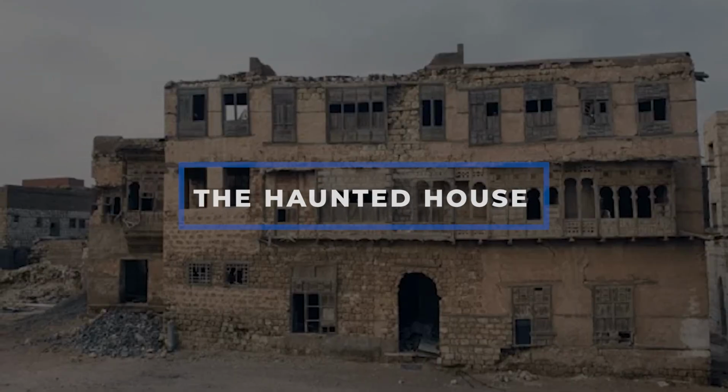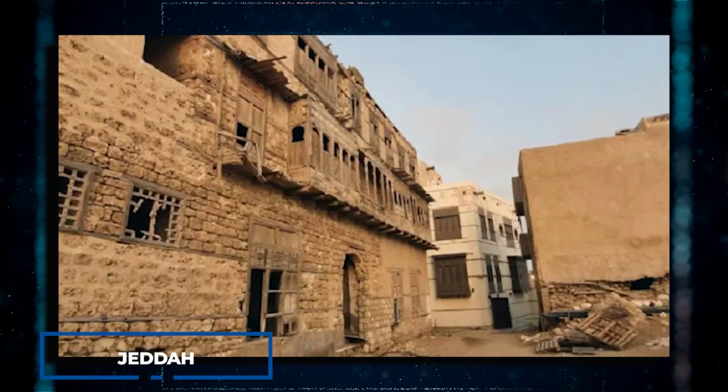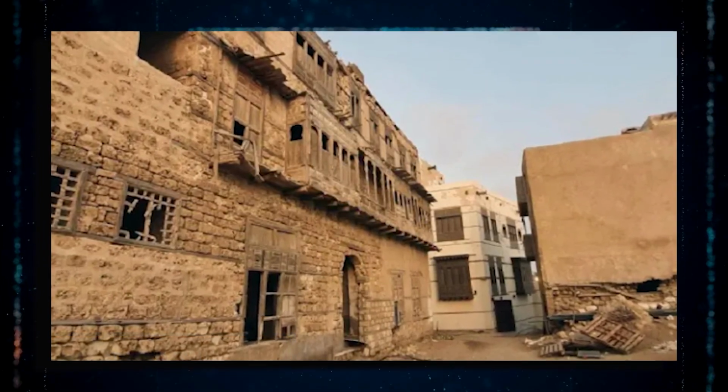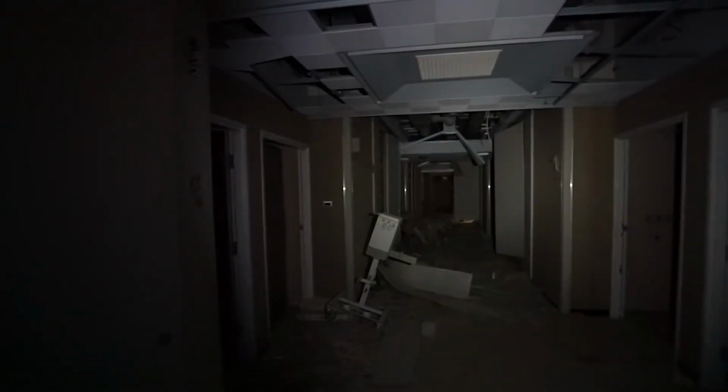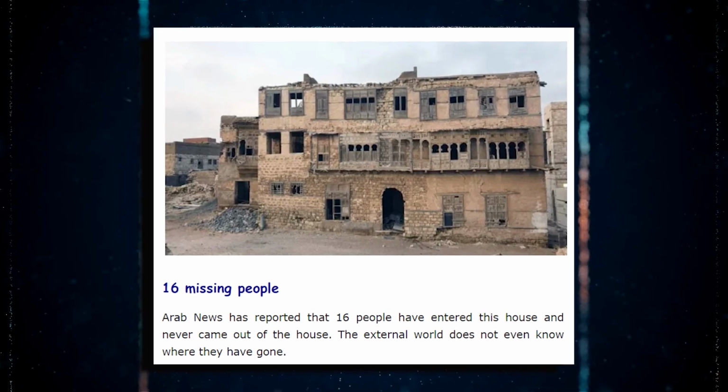Number 11. The Haunted House. There's a house in Saudi Arabia that strikes fear into even the bravest of people. It's a place where the walls are covered in scars and graffiti, drawing in shabab, but they always stop short of entering. This haunted house in Jeddah has become a legend among the expat community, a place where horror stories come to life. Locals say that 16 people have entered the depths of this decaying heap, never to be seen again.